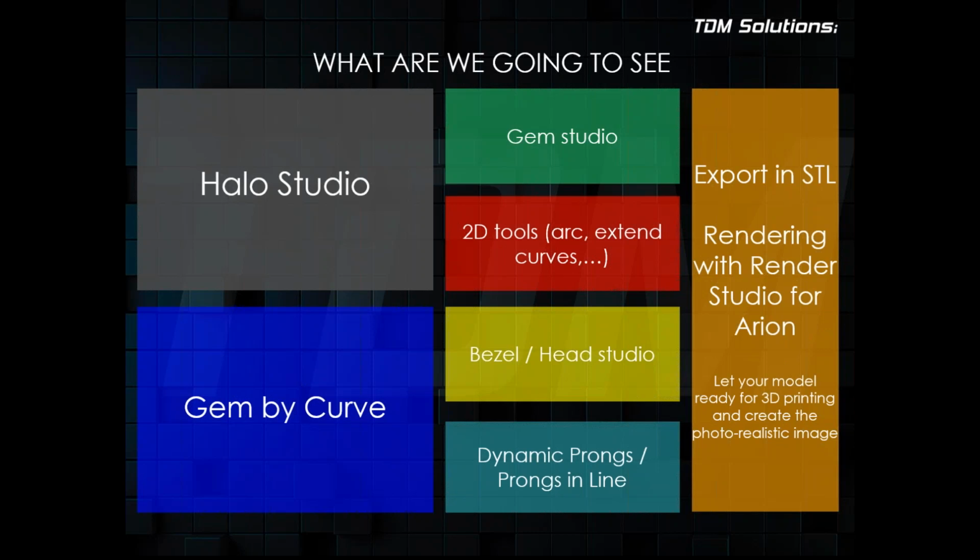Excellent. And these are the main tools that we are going to see today. We are going to show, of course, how to use the Halo Studio tool, but also very interesting tools such as the Gem by Curve and the Gem Studio. We are going to show how to use different 2D tools. It's quite interesting to see how to model in 2D to later create the 3D, and other tools like the bezel or the head, the dynamic prongs and prongs in line that are very useful for modeling jewelry. At the end, we are going to create a photorealistic image, and also we're going to export this object in STL for rapid prototyping.